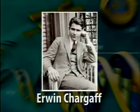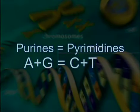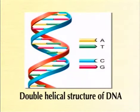In 1950, Chargaff developed the principle of base pairing. He determined the relative amount of adenine, thymine, cytosine, and guanine in a variety of cells, and proved that adenine is equivalent to thymine and the amount of cytosine is equivalent to that of guanine, and that there is exactly as much purine, that means adenine and guanine, in the nucleus as there is pyrimidine, that means thymine and cytosine. Through the use of X-ray crystallography, Wilkins and Franklin determined that DNA was double-stranded and could form a helix.